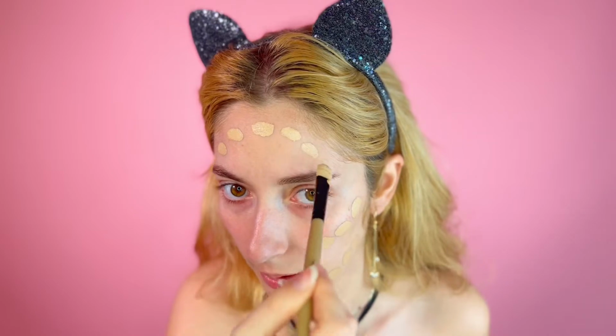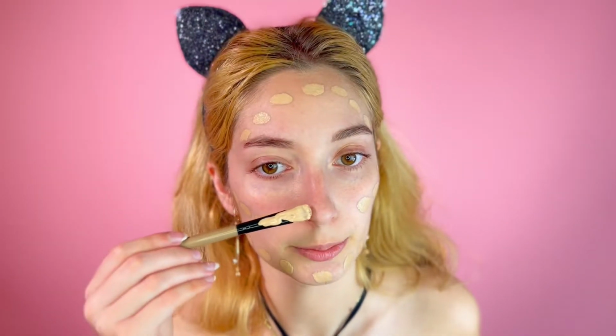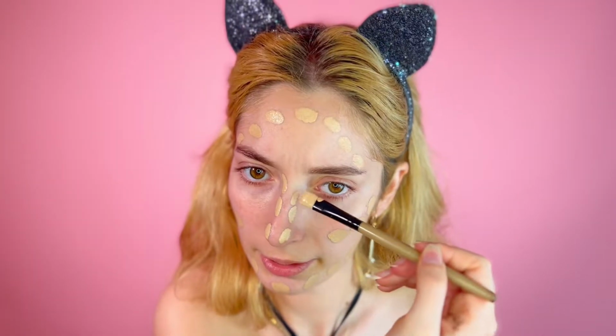So we're gonna start with a shade that is a little bit darker for me. We're gonna put some here too. It's so satisfying, this sound. It's so satisfying. Bam, bam, bam, bam, bam. Oh, let me take some more and put it here. I feel like I'm painting my face right now. Now let's take this shade. It has an undertone. It has a warmer tone.